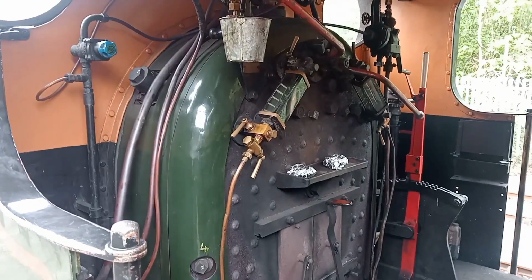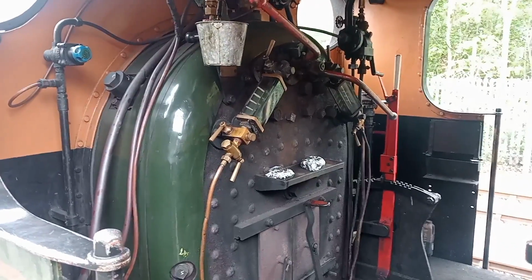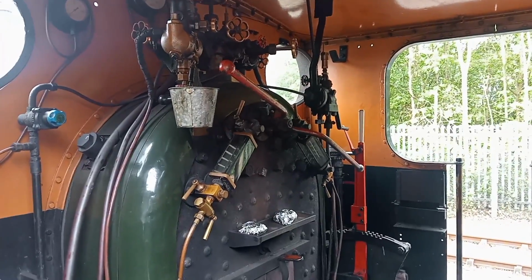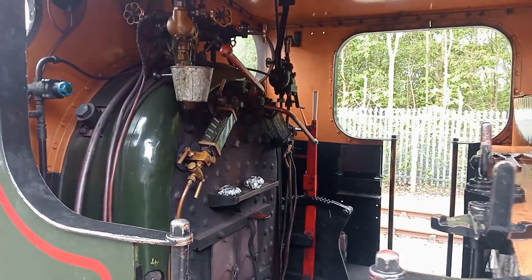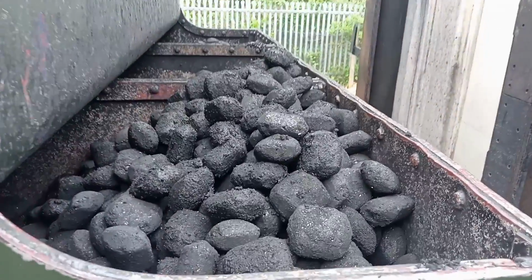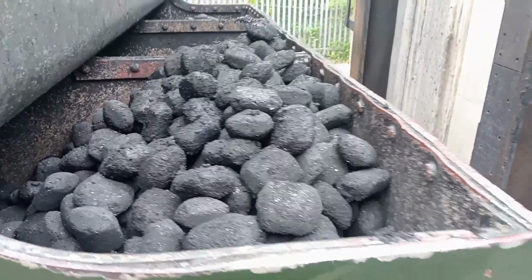Oh, look at this, lovely little steam engine. Little Bagnall 0-6-0. Very nice. I think this is that new low emissions core as well.